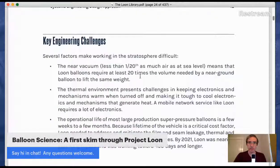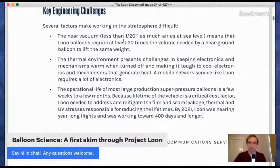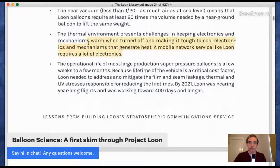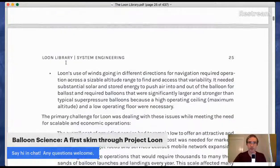System engineering. Key challenges. Near vacuum. Yep. 1/20th as much air as at sea level. Sea level air is at 100,000 pascals. And up there, we were operating at 5,000 ambient pascals absolute. Thermal was a tricky bit. Explain more about that later.